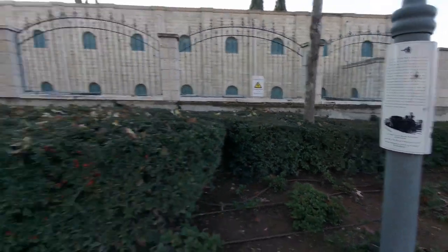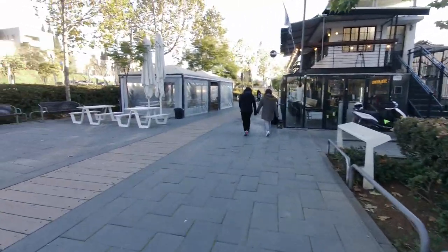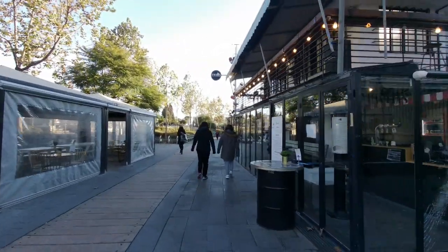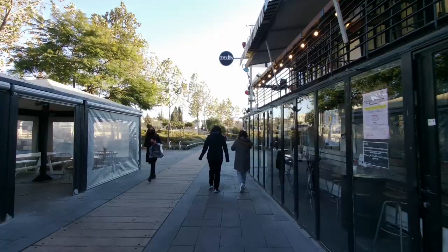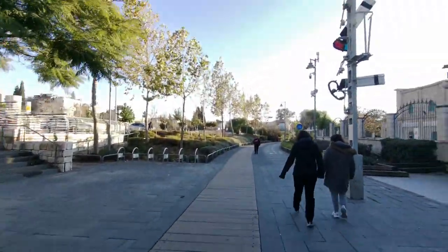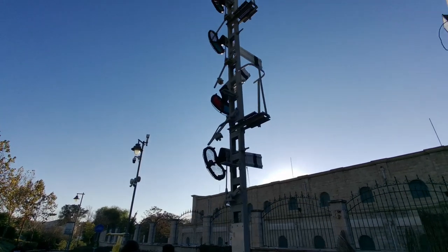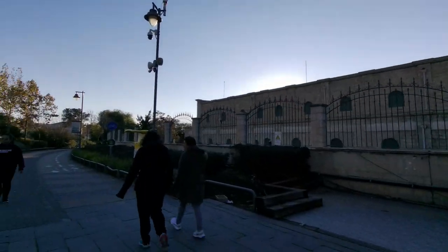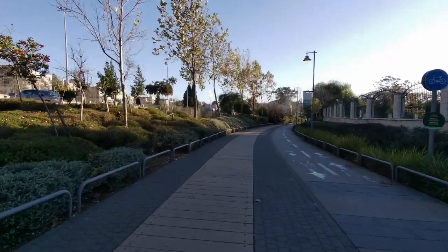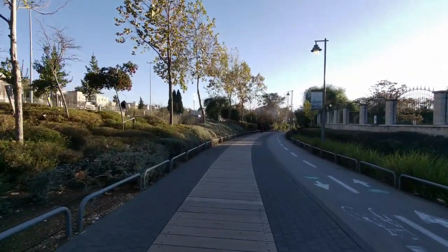That's interesting. So we'll see in a second, in long sections of this they have preserved the original railway, and in other sections like this, there isn't that. It's just kind of regular paving. Here's another one of these things. Here's the power station. Hopefully it's going to get a bit brighter as we go southward.